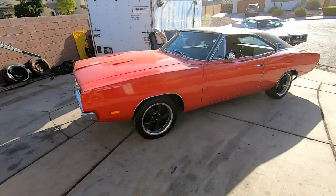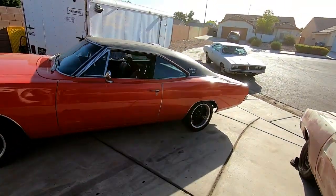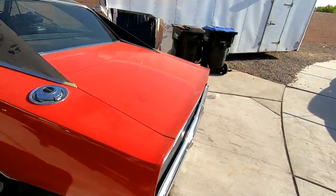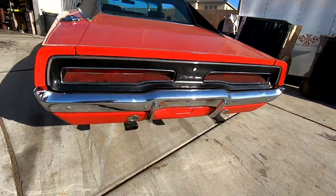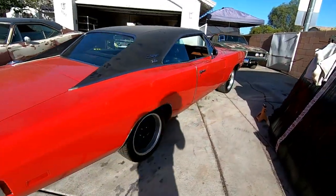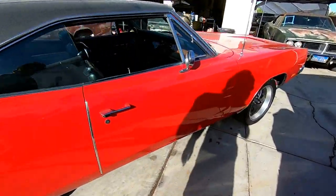All right, so you show up. You got a pretty car to look at. It's not bad. Overall look of it is decent. It's not my color, not my wheels, but you know what? Condition of the car overall isn't bad. And just to finish our little walk around right here.